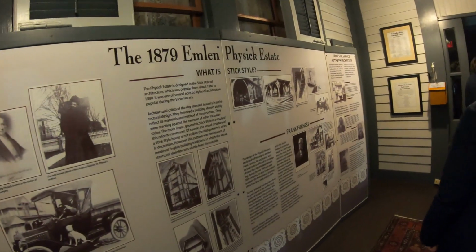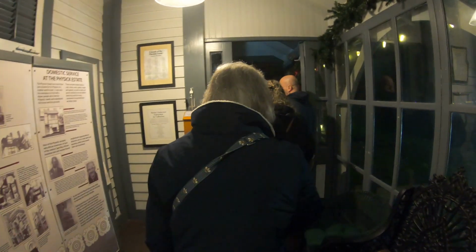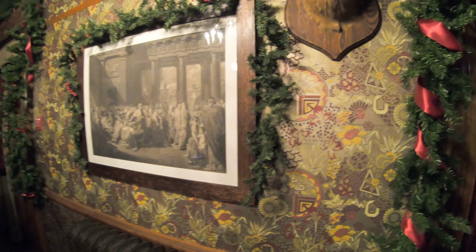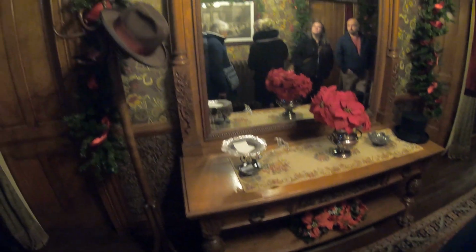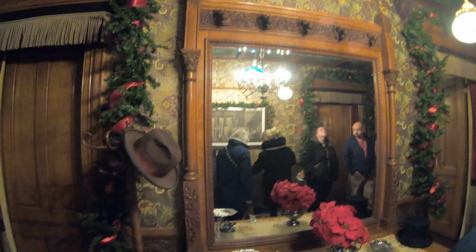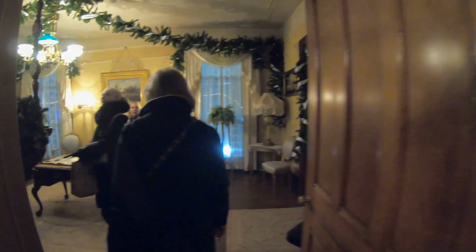The Physic House, which we're about to enter, is Cape May's only Victorian house museum. It was designed by renowned architect Frank Furness in a stick style, that's what they called it, stick style. A simple but radically different style from the rest of Cape May's architecture. The Physic House Museum is decorated in historically accurate fashion for the season.